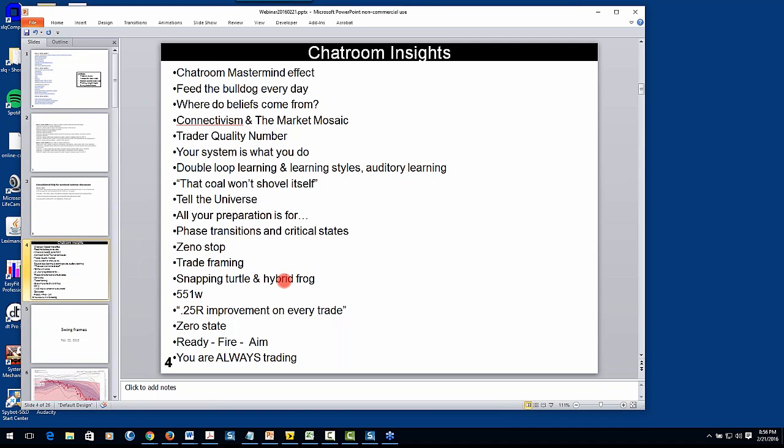Once I do that, I feel like my emotional state, my psychology changes, and now it becomes a simpler science project about how much the market wants to give me and how much I was able to take, but I haven't put my seed capital at any risk. And that's how I think of the snapping turtle.